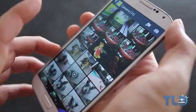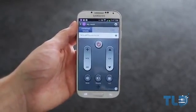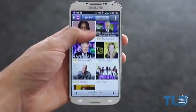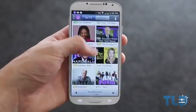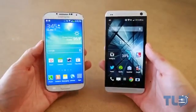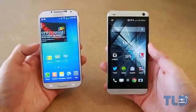Now, they also do both feature IR blasters to control your TV. Both were extremely easy to set up, both in under 5 minutes, and they both work extremely well. Nothing to the point where I'd say choose this device over the other because of the remote control. I do prefer the simplicity of Sense on the HTC One, but overall, in terms of navigation and features, the Galaxy S4 smokes the HTC One.